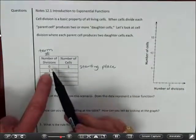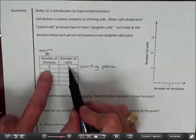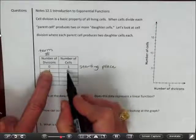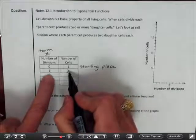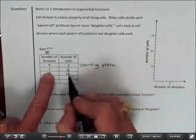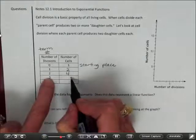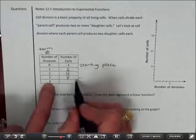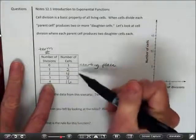Now, think about, we're going to have a division take place. This one cell is going to turn into how many cells? 2 cells. It says that each one is going to produce 2. Now, the next time they divide, these 2 are going to turn into how many? 4. The next time they divide, so this is the 3rd division, 4 is going to turn into how many? 8. The next time they divide, 8 is going to turn into 16. So this gives us an idea of what's taking place here.